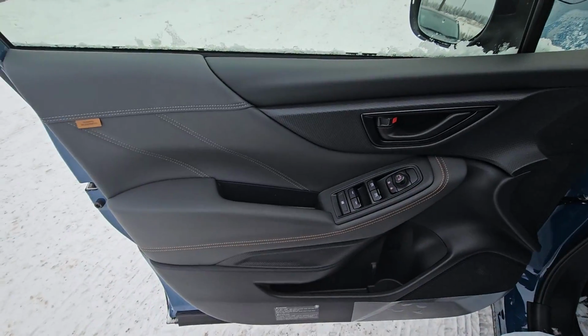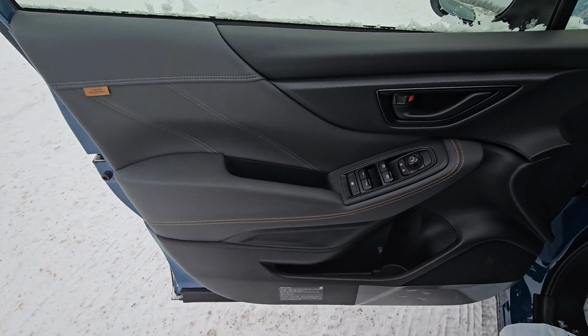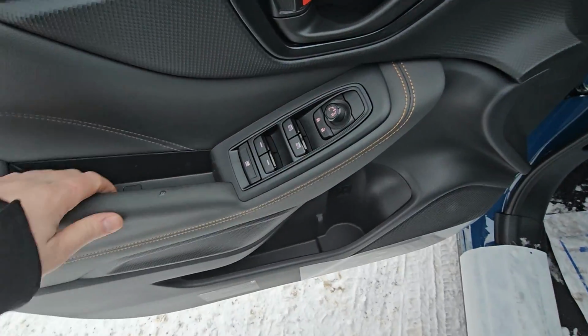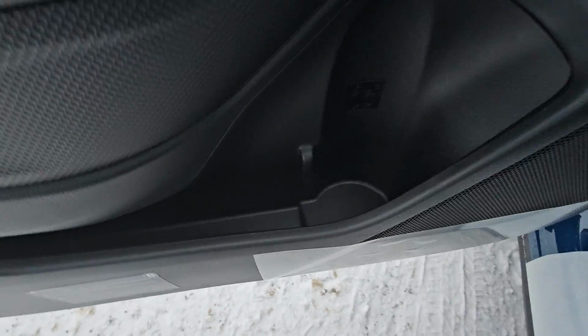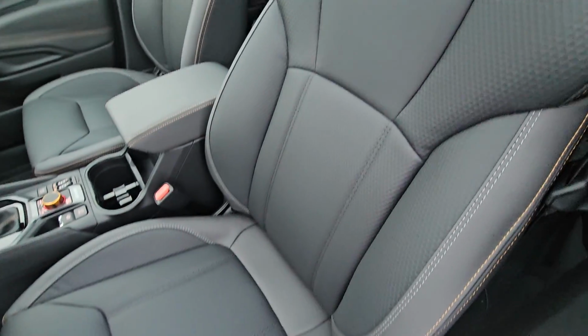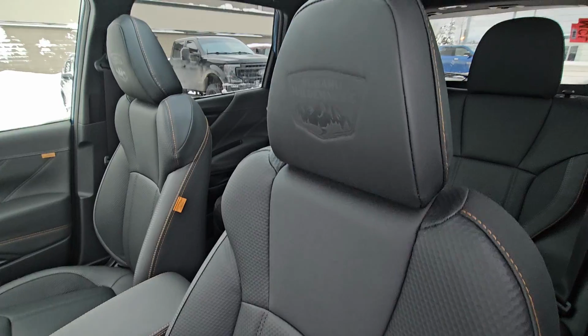Up front, door card looks very, very much the same as the rear. Soft touch, all 4 power windows, window lock, power mirror control, got a little bit of storage along with a bottle holder. The inside, the seat material up front is the exact same as the second row.